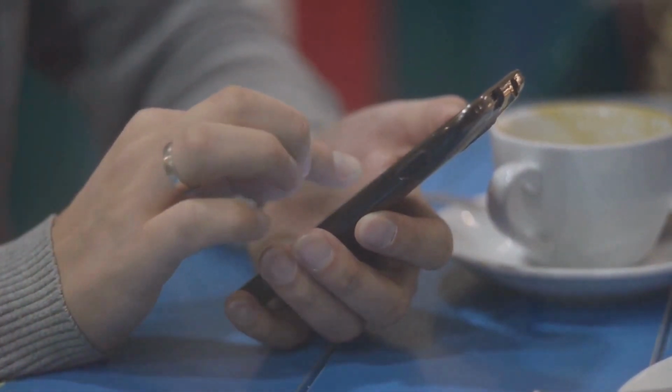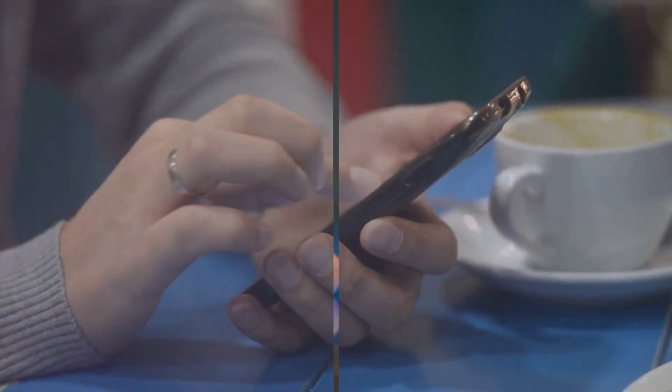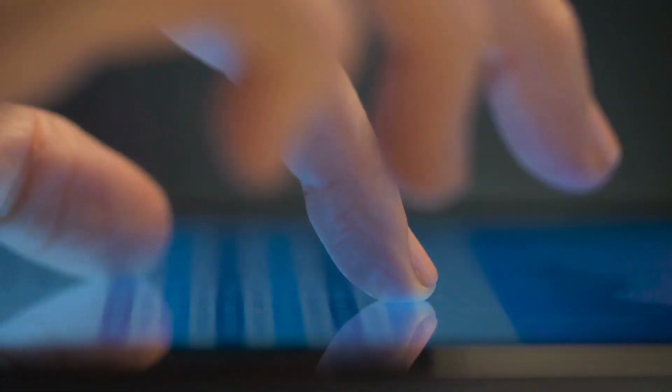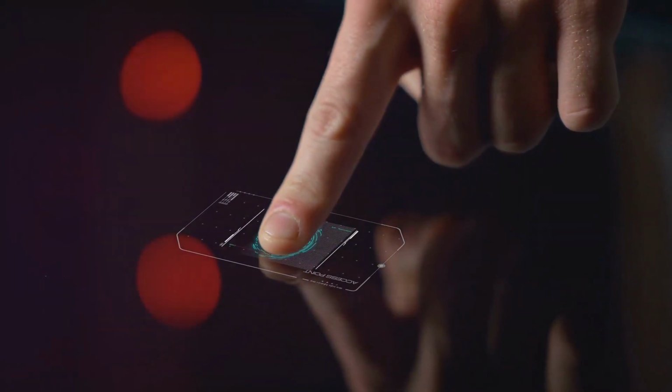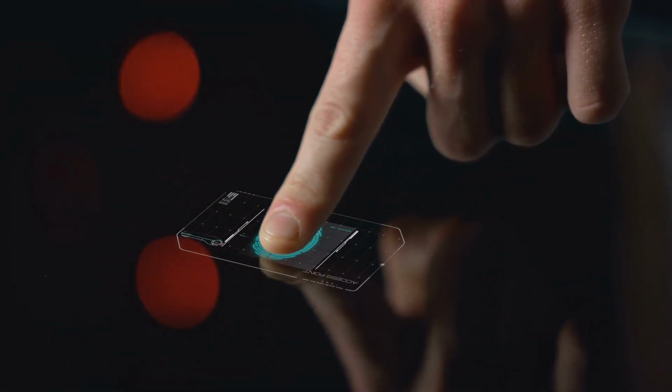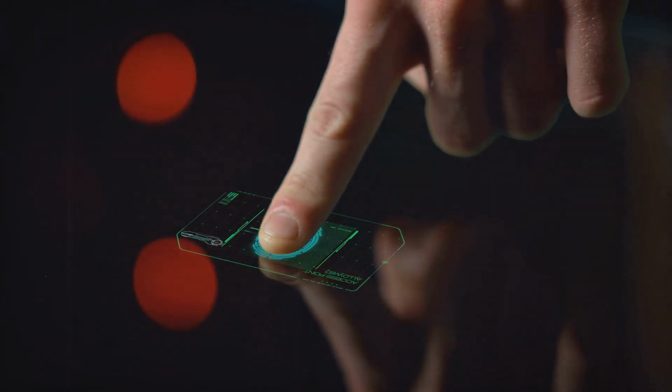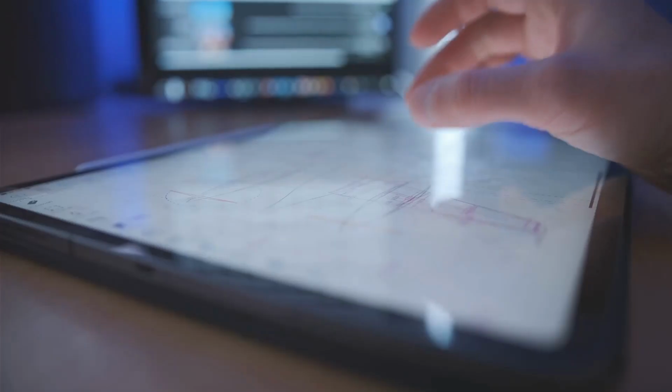But like any technology, touchscreens have their own set of challenges. False touches can occasionally disrupt our touchscreen experience. This happens when your device mistakenly registers a touch input, causing unintended actions. It can be frustrating, but fear not. Technology is always one step ahead. Smartphone manufacturers employ advanced algorithms and palm rejection technology to tackle these issues.